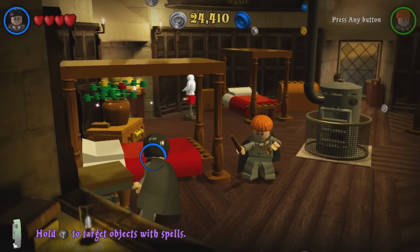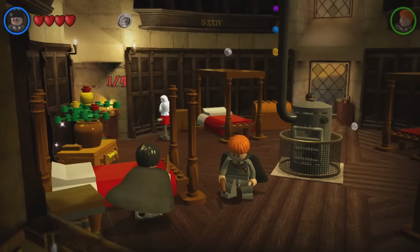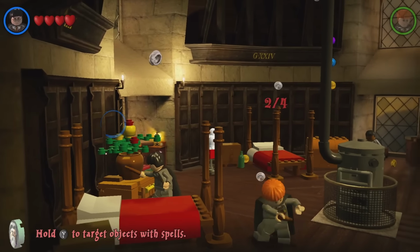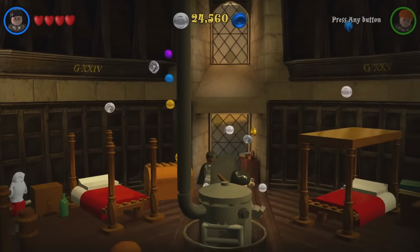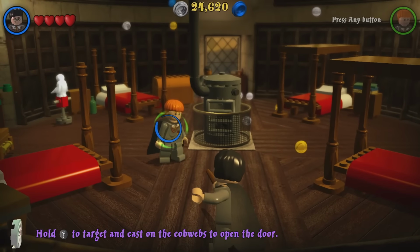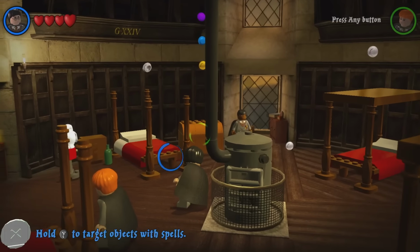Hold Y to target objects with spells. Oh, that's nice. Okay, 1 out of 4. Let's go. I'm just gonna shoot everything with my spells over here. Okay, and we have so much money. What if I target my friend? Ronald, it is time to battle. Haha. Oh, it looks like he doesn't really care. Okay, what else do we wanna do?